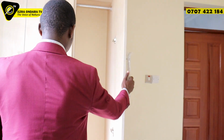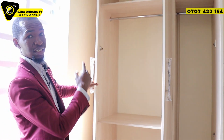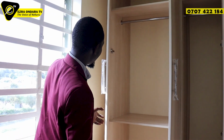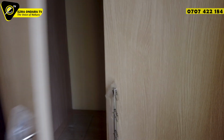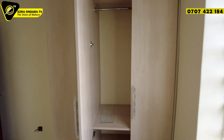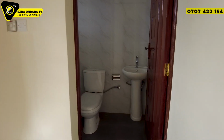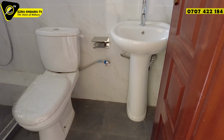Let's look at the organization of their wardrobes here. Okay. This one, nona imegonga pale juu, inaitwa nini? The curtain rod, but inafunguka anyway. So that's the organization pale of the wardrobes. Sawa. Looking all neat. Alafu, aya, inside the toilet itself. Ah, nice. Now I love this. You know why I love this?